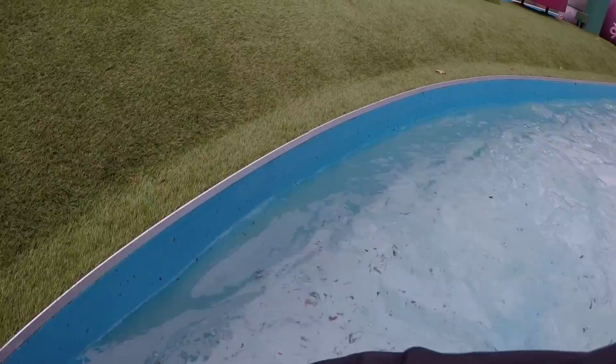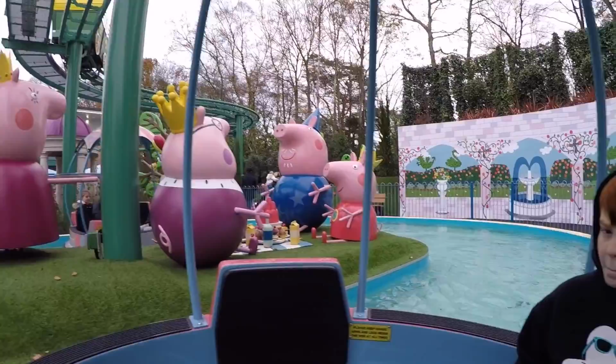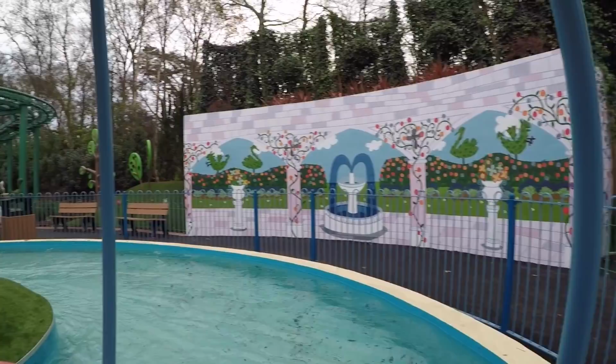So we have decided to come on the boat ride. I still don't know the name of it. Yeah, I won't get you the full ride, but I'll get you some nice shots. Lovely, lovely, lovely ride. A lovely new addition.